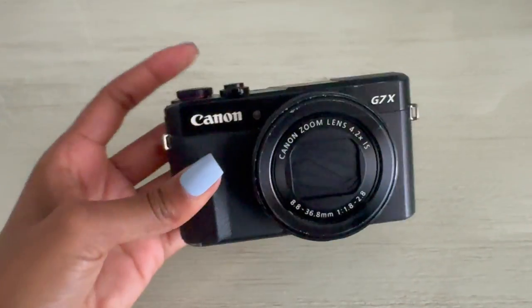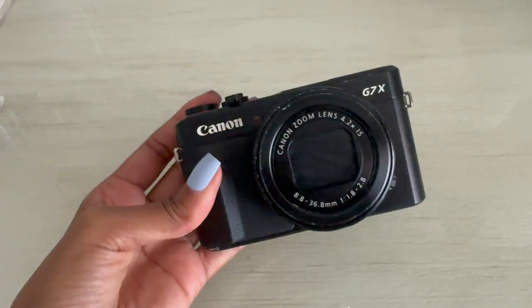So other than my iPhone, of course, when I am doing my travel vlogs, I always have my Canon G7X Mark II. I can't show you guys right now, but I will pop a video here for you guys to see what it looks like. That is the camera that I use when I am vlogging. It is my vlog camera. It's also the camera that I'm using right now to film this sit down video. So I use my Canon G7X Mark II for all of my YouTube videos, whether it's a vlog, a sit down video, whatever.